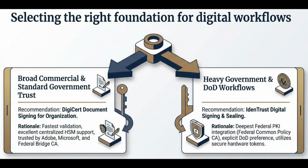Okay, but then you look at a CA like IdenTrust, and it's a completely different vibe. Yeah, IdenTrust is deeply, deeply embedded in government integration. Like federal level stuff. Right. They are cross-certified with the Federal Bridge CA and the Department of Defense External Certificate Authority programs. Wow. Yeah, if you were a defense contractor sending technical blueprints to the Pentagon, you were almost certainly using an IdenTrust digital certificate. The federal government specifically trusts their infrastructure to meet their exact operational standards.